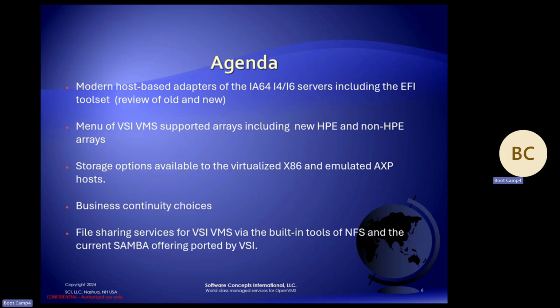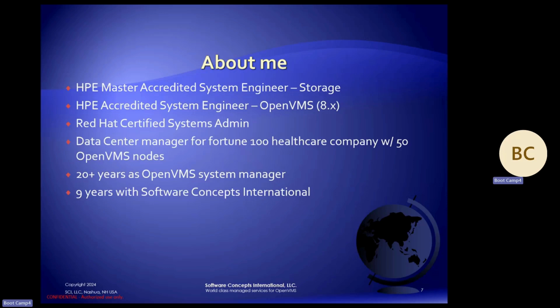This is near and dear to my heart. I work with Paul Nunez to try and keep that up to date, and Brett, if he's still here, beating him up to make sure that we're up to date. And NFS, obviously. Me, I'm an HP accredited systems engineer, which doesn't really mean much, but I do know 3PAR pretty well.